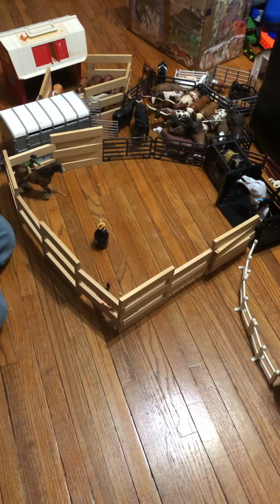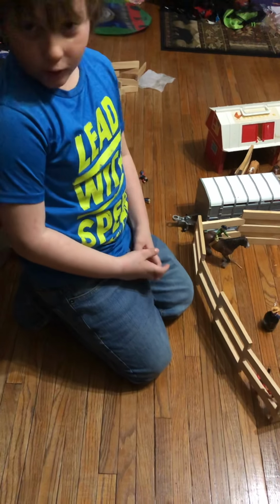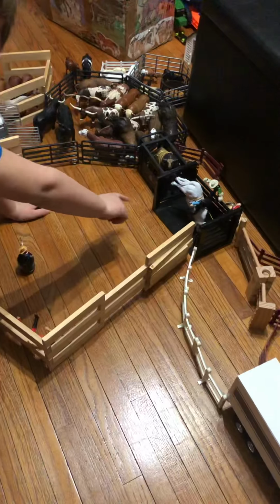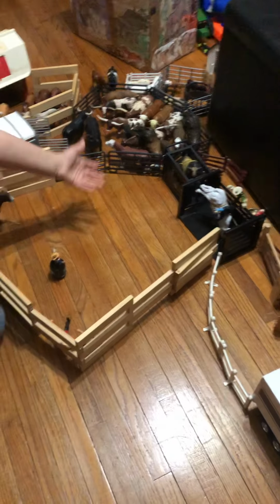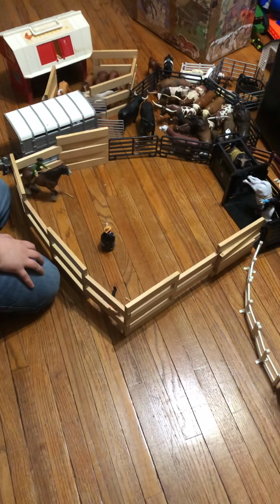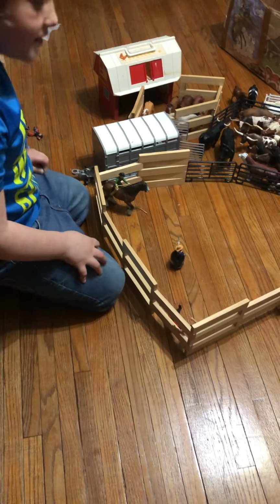Hey everybody, I'm going to take you on a tour of our rodeo. So, here's the bucking chute. If you've ever been to a real rodeo, they would usually have a bucking chute. Sometimes there's more than one, but I only got two, so I'll have to work with that.